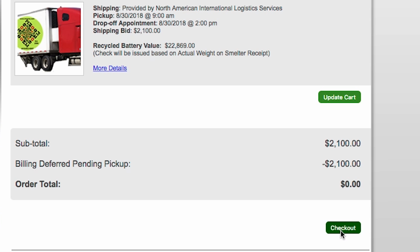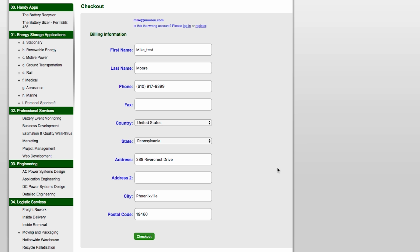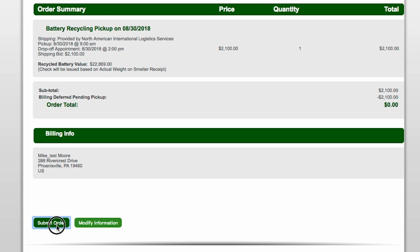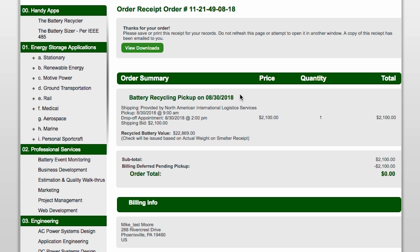If you are a customer that we know about, you are going to be put on a deferred billing plan, which means you don't have to pay for freight up front. Unfortunately, if we don't know you, you would have to pay for freight up front, and then we'll send you a check for the final material credit as it's received at the smelter. And submit the order. And that's it.